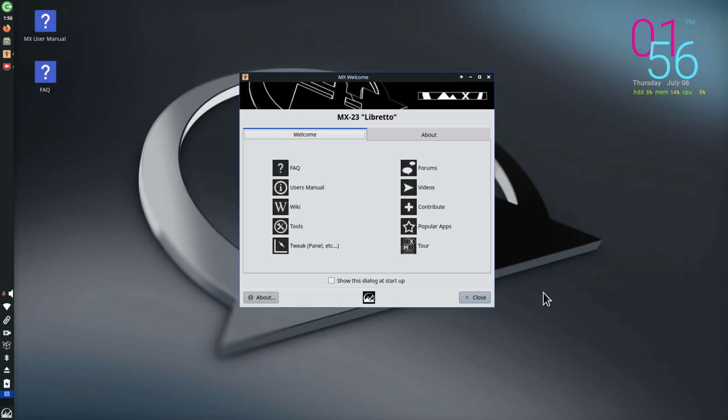Hello folks and welcome, MX-23 Beta 2. So let me first get over the preliminaries, then I'm going to talk about what's new in Beta 2, and then for the remainder of the video I'm going to treat this like you're a brand new user and give you some tips and tricks. I have lots of them for you.